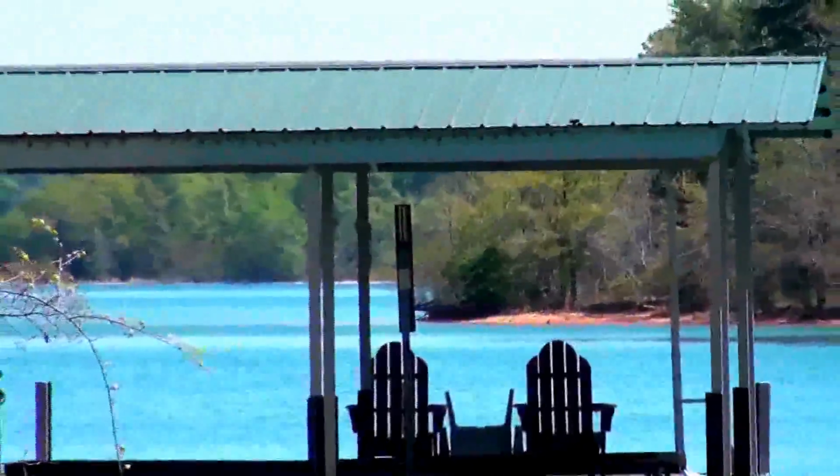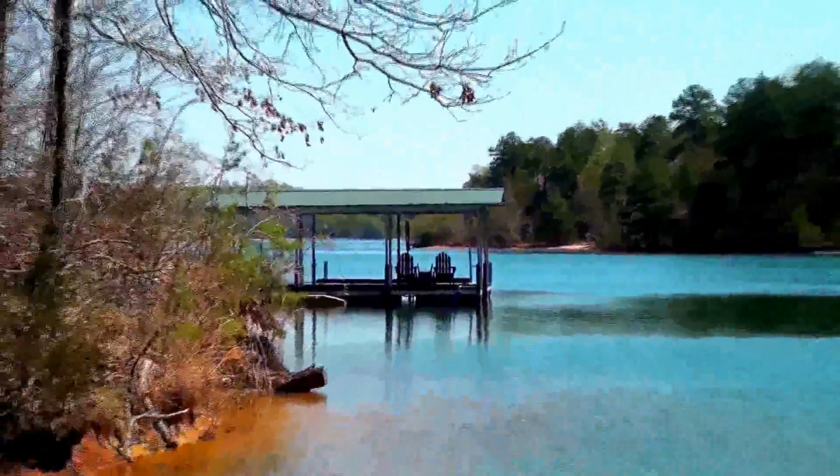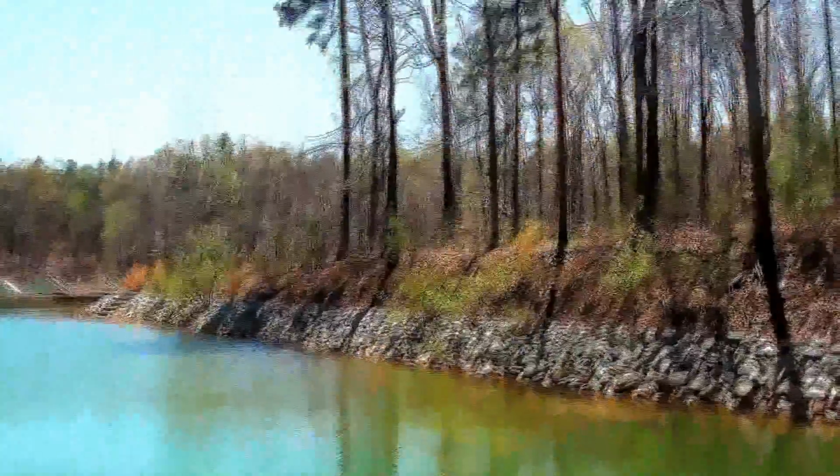Here we are looking out of the cove. Now, I measured this depth of the water the other day, and the lake was down a couple feet, and it was about 5.5 feet. So at full pond, you're probably looking at 6.5 feet depth. So really no problem there. You could even add a jet ski buoy onto this with no problem, but certainly pull up a boat and tie it up on the side.